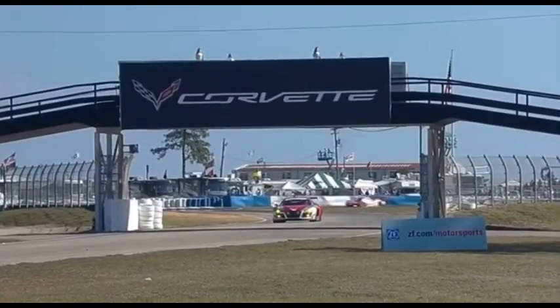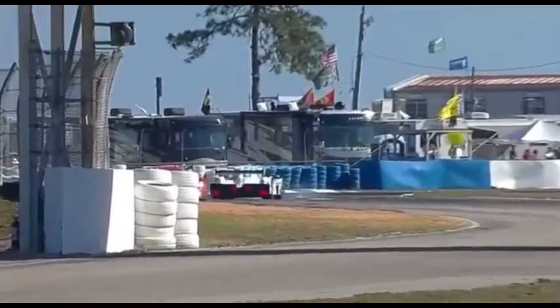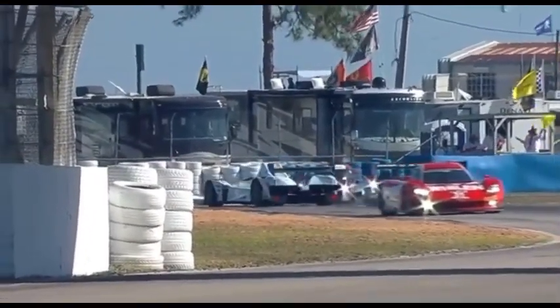Jumping on the throttle a little too hard, which I think is exactly what's about to happen. Yeah, breaks the rear end free when he got on the throttle. He got tagged a little bit there by the wheel of the DP. Yes, barely got it.